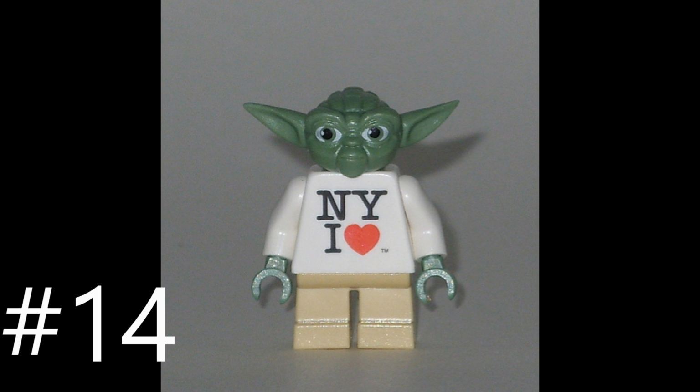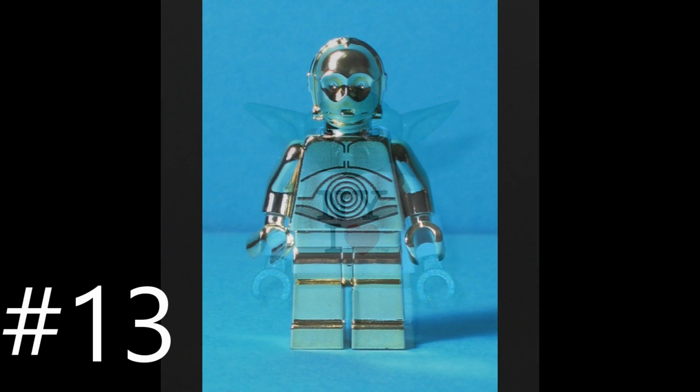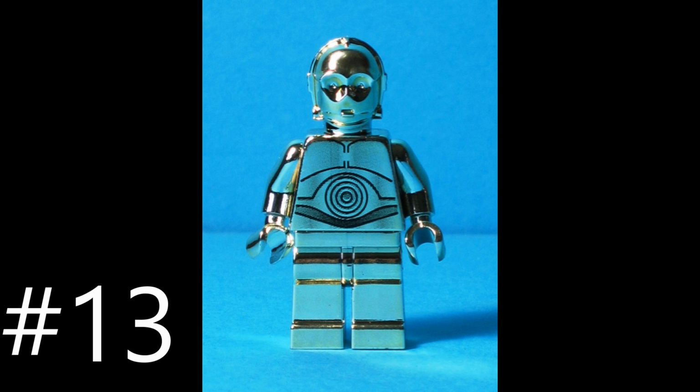I think it's a pretty cool figure, and the torso there is also pretty unique, and currently you can buy this figure for $332. At our number 13 spot, we have a really awesome figure. This is the Chrome Gold C-3PO that LEGO released for the 30th anniversary of Star Wars. Now this figure isn't actually made of solid gold or anything, but it's plated in chrome gold. It was released in 2007, and currently you can buy it for $522.